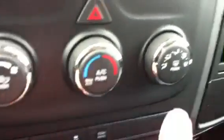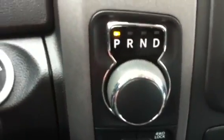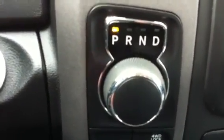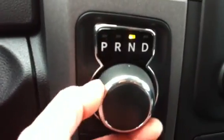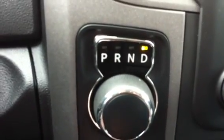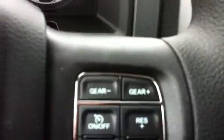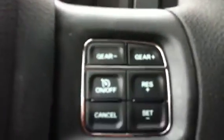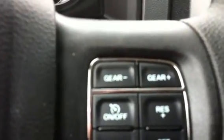This truck has air conditioning, and it has heated mirrors. I mentioned that earlier. This new 8-speed transmission is now shifted off of this rotary dial. So you just rotate it. Now you put it to drive, and it just drives in a full automatic mode. However, if you do want to shift it manually on this right side of the steering wheel, you can upshift and downshift using those two buttons there.